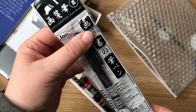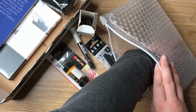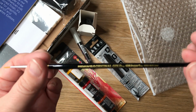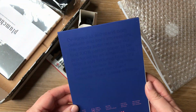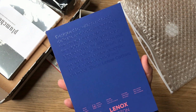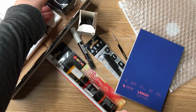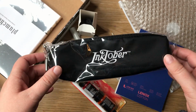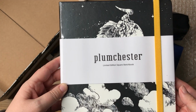And a Copic Gessen Feud, one of them, nylon brush. And finally in here, we've got the Inktober sticker. We'll put that over there. And we have an original gold King Art little teeny tiny paintbrush. In the box we have 15 sheets of white, 250 GSM, acid free, 100% cotton paper. We have an Inktober pen case, and this does look rather nice, a Plumchester sketchbook, Inktober branded as well.